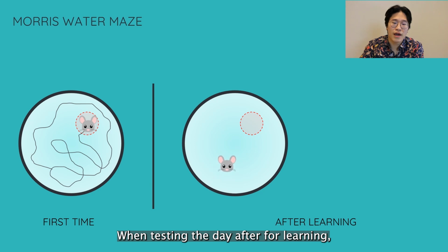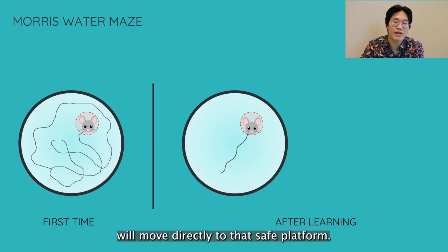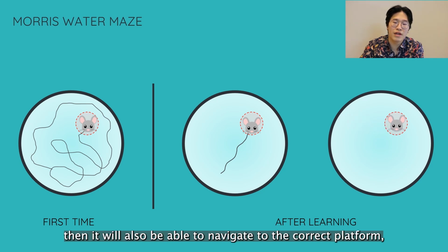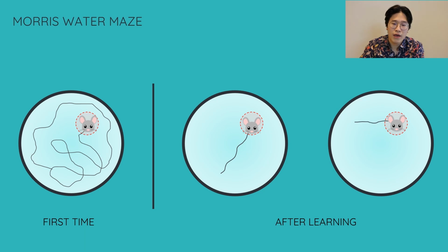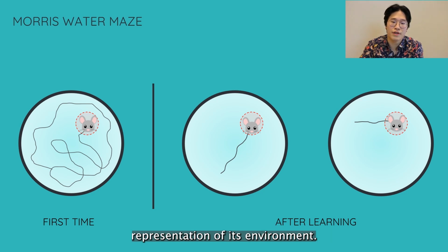When testing the day after for learning, you will see that the animal, once placed back into the arena, will move directly to that safe platform. Additionally, if you place the animal in a different location, then it will also be able to navigate to the correct platform, indicating that the animal has a stronger or more objective representation of its environment.